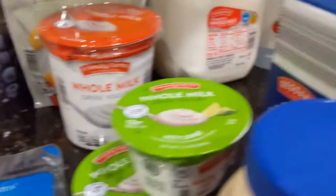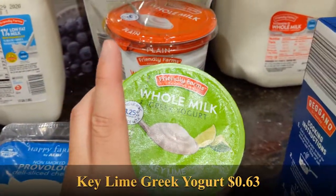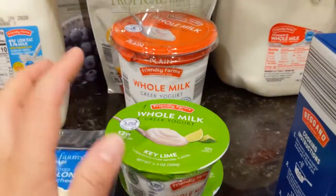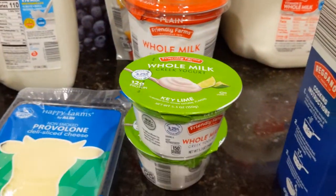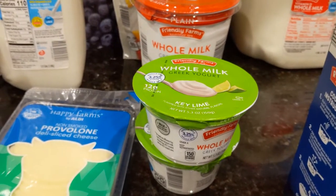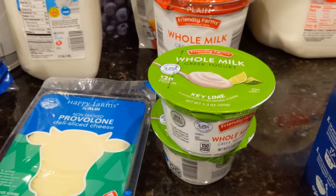And then let's see, we also have for my lunches whole milk Greek yogurt key lime flavor. I bought these a couple weeks ago and they taste almost like a dessert. So since I have some leftover fruit flavors, I just bought two. That should carry me through the week.